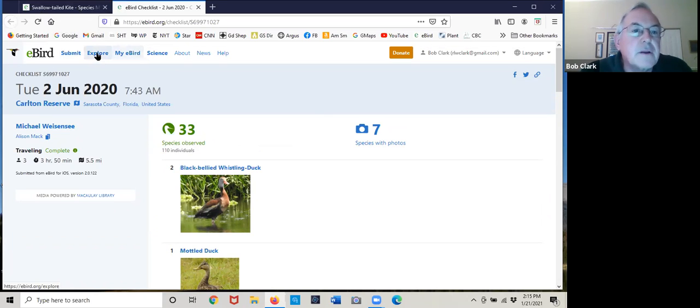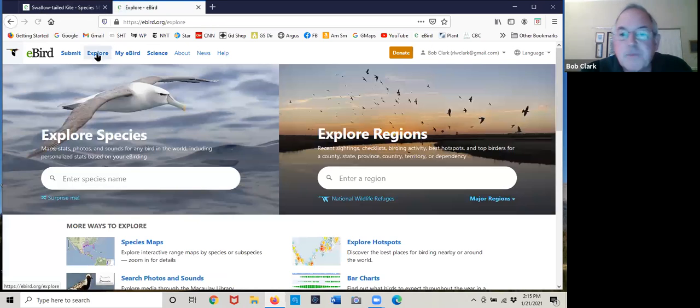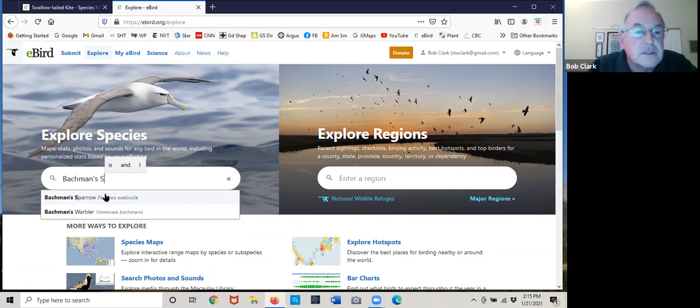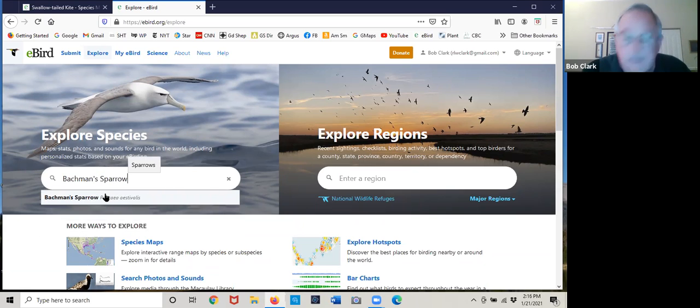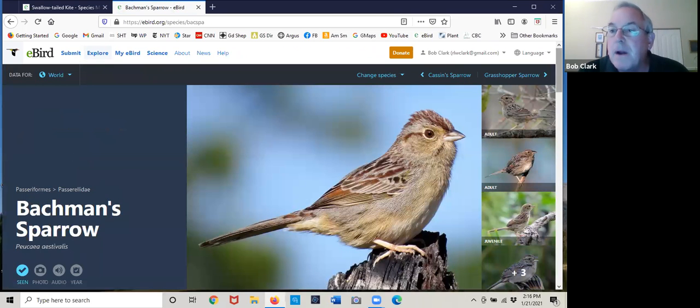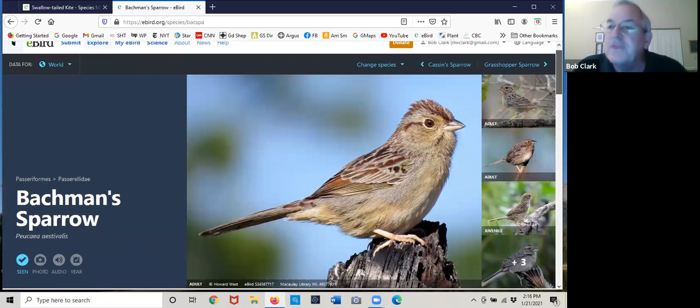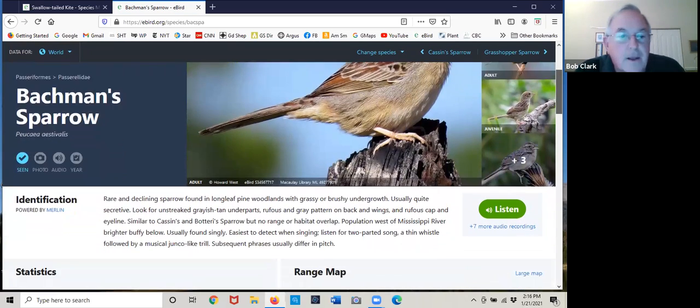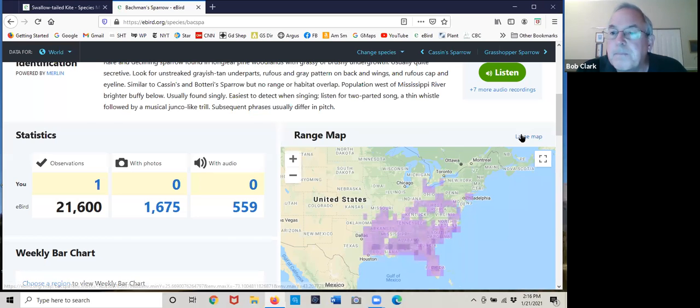And I'm going to go back here. We're going to explore again. So that's just one bird. And I'll put one more in just to give you an example, because this is a bird that we've been out trying to find, the Bachman sparrow, which was named by one of Audubon's buddies, who was a minister, I think, who had sighted it in South Carolina. So that tells you all about that bird.